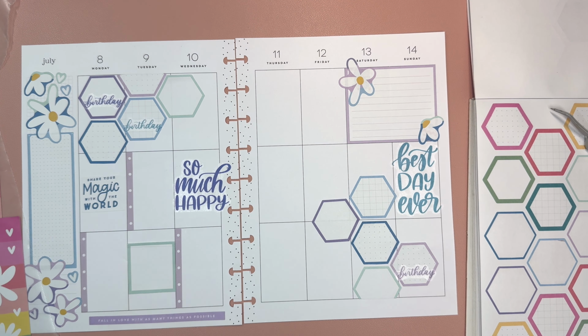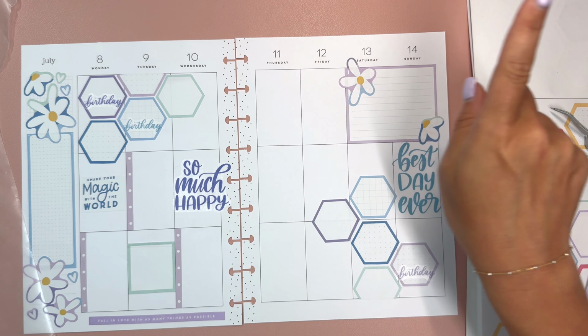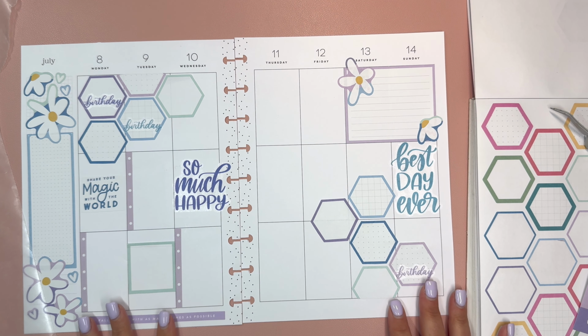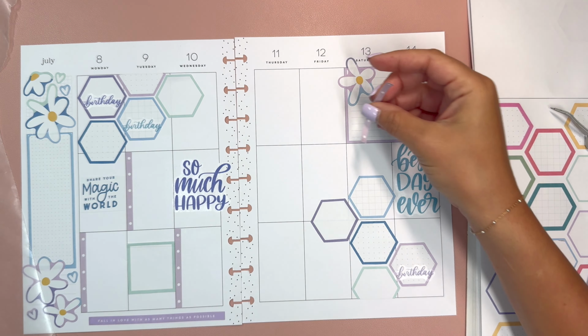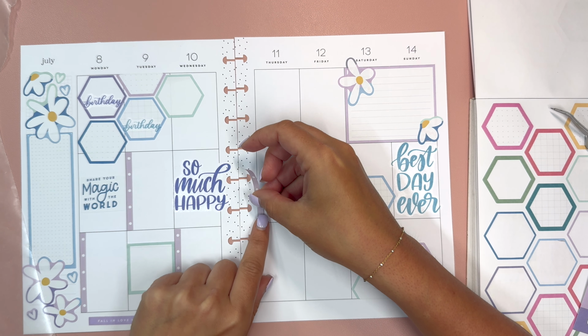Now, I'm trying to think. I kind of wanted to write like, because on Friday, the 12th, we are leaving for Montreal. I'm going to Montreal from Friday to Monday. And I wanted to write that, but I don't really know that that's going to work. So we're not going to write it. I do need another checklist. Let's put this on here. Put it right here on Thursday.